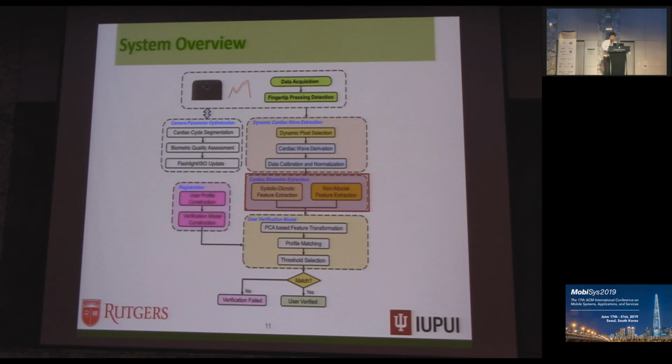Based on the cardiac wave we extracted, we derive 30 systolic and diastolic features from the raw cardiac wave measurement, and then through some further processing, we extract 36 non-fiducial features to combat some other environmental changes during the verification process.